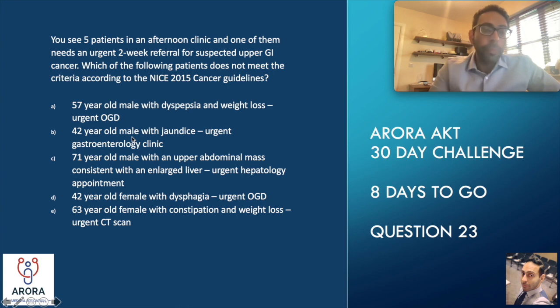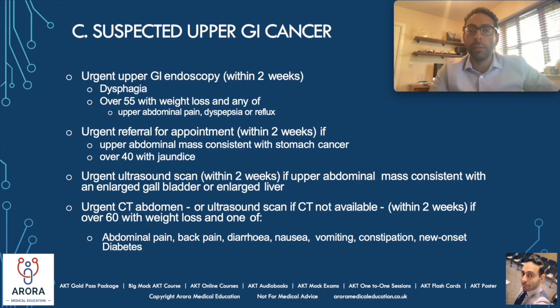Yeah, they do. A 42-year-old male with jaundice needs an urgent gastroenterology appointment. Yes, they do. Like we mentioned, C is incorrect because they need an urgent ultrasound scan. D is correct. 42 with dysphagia needs an urgent OGD. Doesn't matter what age, of course, when it comes to dysphagia. And then E, a 63-year-old with constipation and weight loss does need an urgent CT scan as per the CKS guidance, or the NICE guidance, I should say.